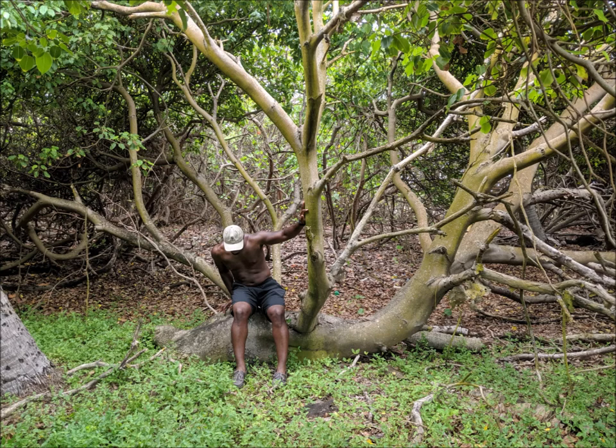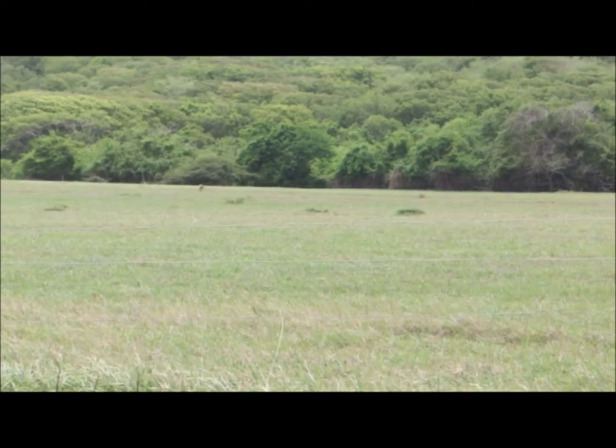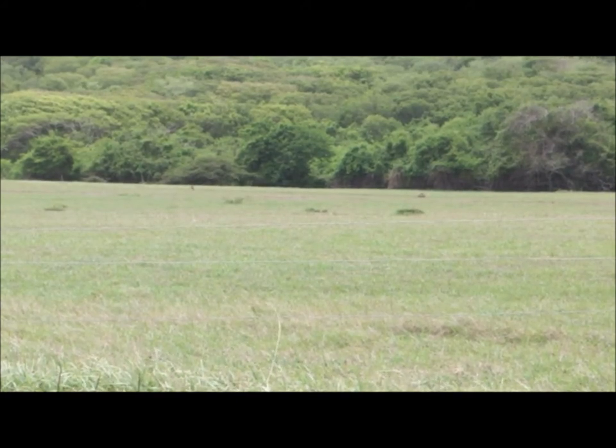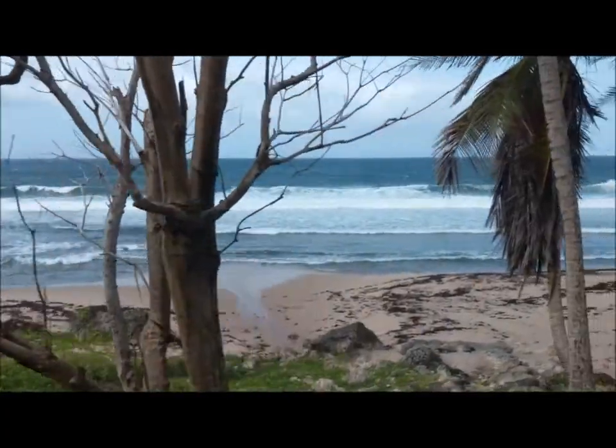And here is what we saw when we were leaving our little destination. What's that in the distance? Monkeys. Way out in the distance. So they totally were there.